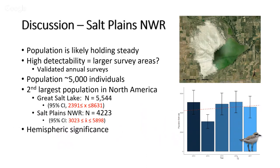Salt Plains at roughly 5,000 individuals is the second largest population in North America. But I wanted to point out that it is actually the highest concentration of snowy plovers in North America. Salt Plains is a much smaller area than Great Salt Lake. And with these overlapping confidence intervals, these populations might actually be comparable. But regardless, Salt Plains has hemispheric significance and might exist as an important pool of individuals for surrounding populations, and also maybe as an important pool of genetic diversity for surrounding populations.